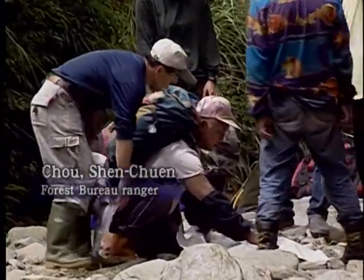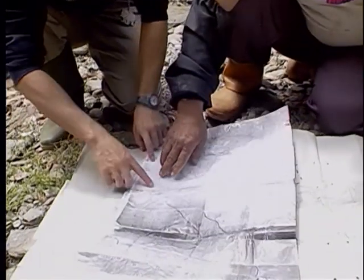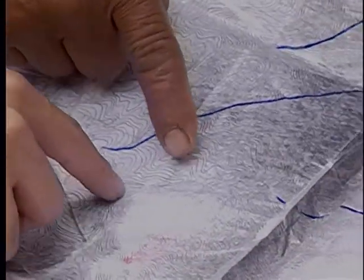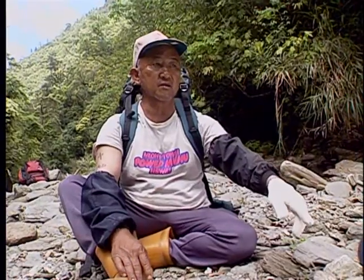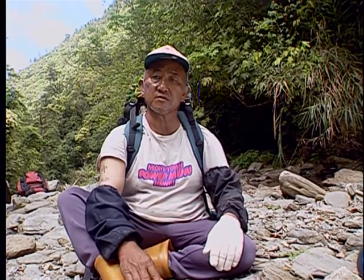Mr. Qiu Shanquan, a Forest Bureau ranger, was with Professor Liu when the suspected Formosan clouded leopard footprint was found in Yuli Wildlife Refuge in 1989. Now he has brought us to the mountains specifically to look for signs of the Formosan clouded leopard. It was almost 12 years ago. We saw a very clear, round footprint on the sandy riverbed. It looked like the round footprint of tigers.